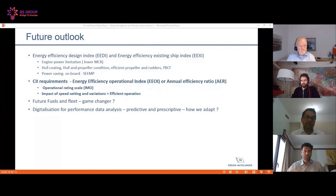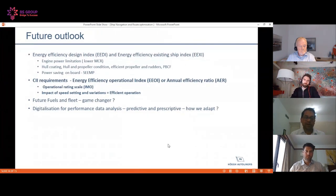And lastly, the digitalization is an uptrend in today's shipping world and very welcome. But this is for the performance data analysis, which I believe is moving towards a predictive and prescriptive option rather than just a reporting one. But it is important how we adapt to such new technologies without taking out the human element and the decision making.